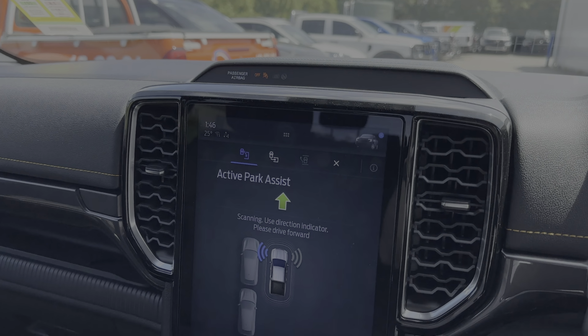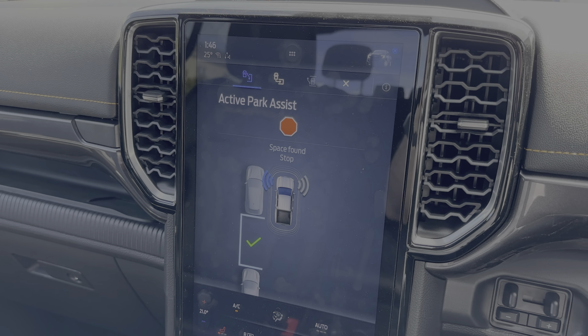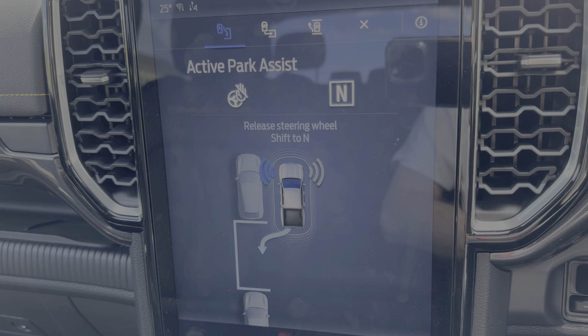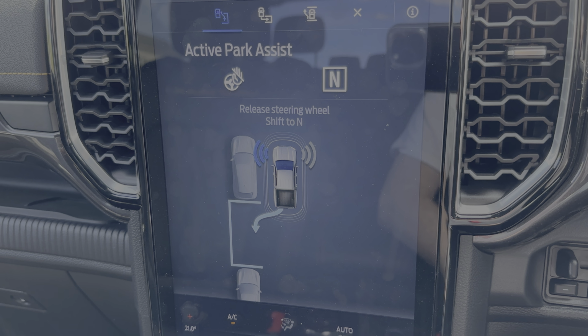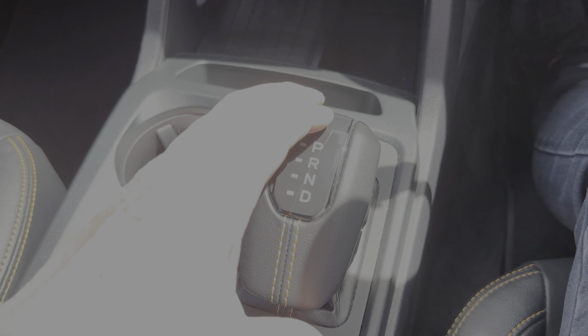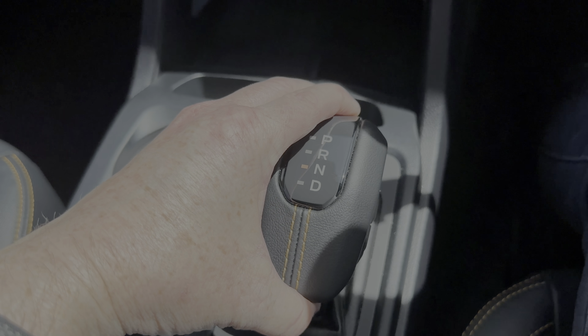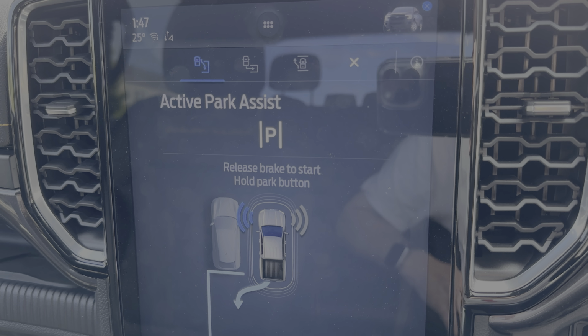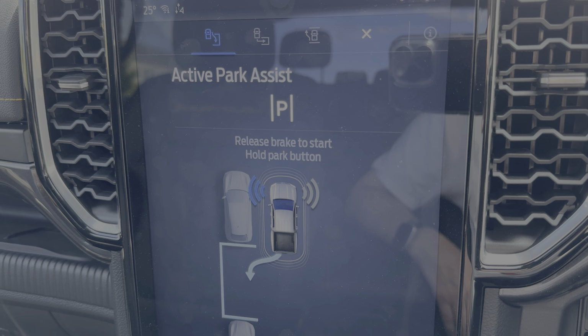And then if we keep watching the screen, so now it's saying, there you go, so it's found the space. It says release the steering wheel, so let go of the steering wheel. Put the gear stick into the neutral position, so you pop it forward just 1 notch, and then it says release the brake, so take your foot off the brake and then hold the park button.